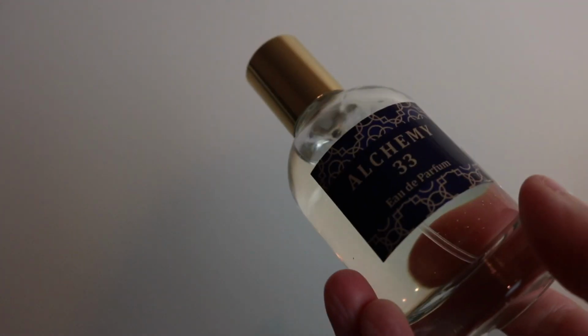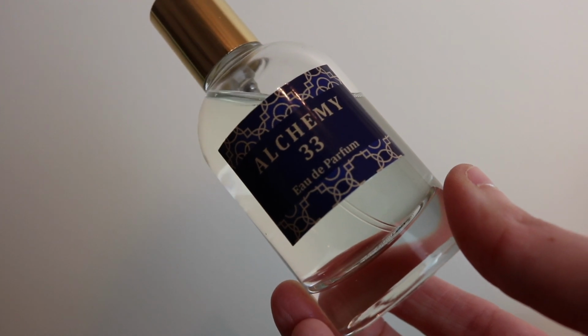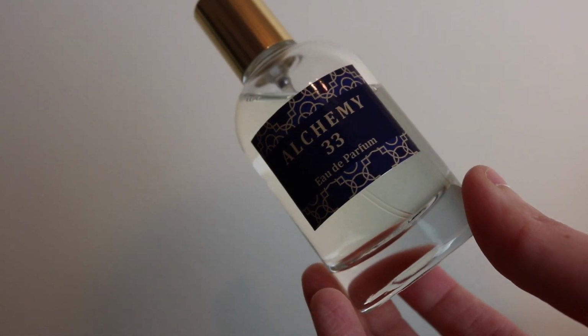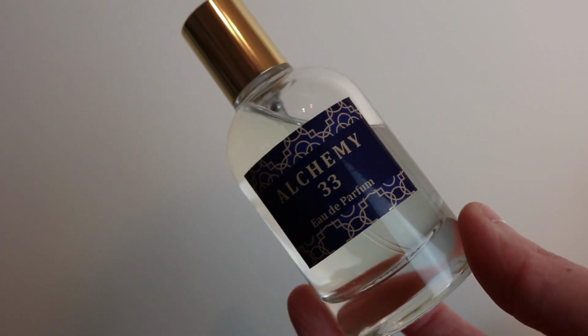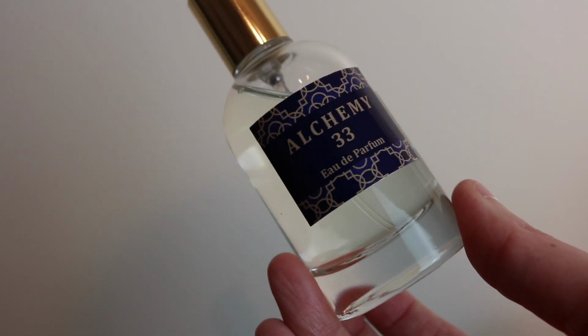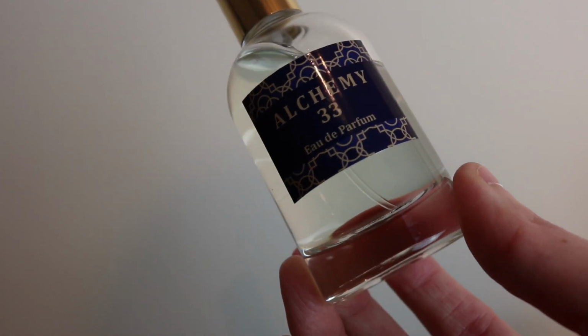This one reminds me of an old formulation of Miss Dior. Not the original formulation, but maybe the 2012 formulation of Miss Dior. Yeah, it kind of reminds me of that. It's this really beautiful, very slightly sweet floral. They're pretty darn pricey though. I think she's wanting like $100 a bottle, which I think is a little bit overpriced for being such an under the radar house. I think that she might be able to do better if she lowered the prices a little bit. But this is a really, really beautiful one. I love it. I wear it a lot actually, and the performance is really good.